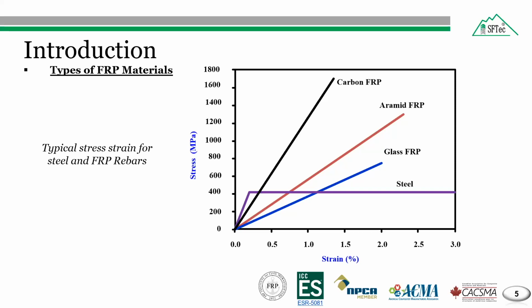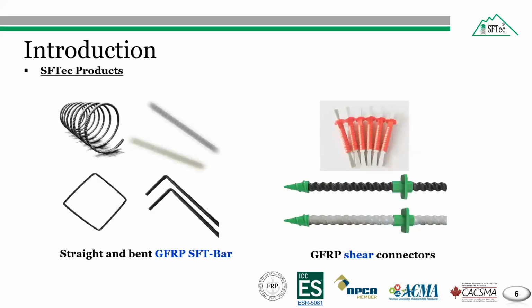Glass is the most popular one because it's already 2 or 3 times stronger than steel. However, in terms of budget, it is definitely cheaper than the other three FRP types. Regarding our products, we can produce different types of FRP products depending on the project requirements.